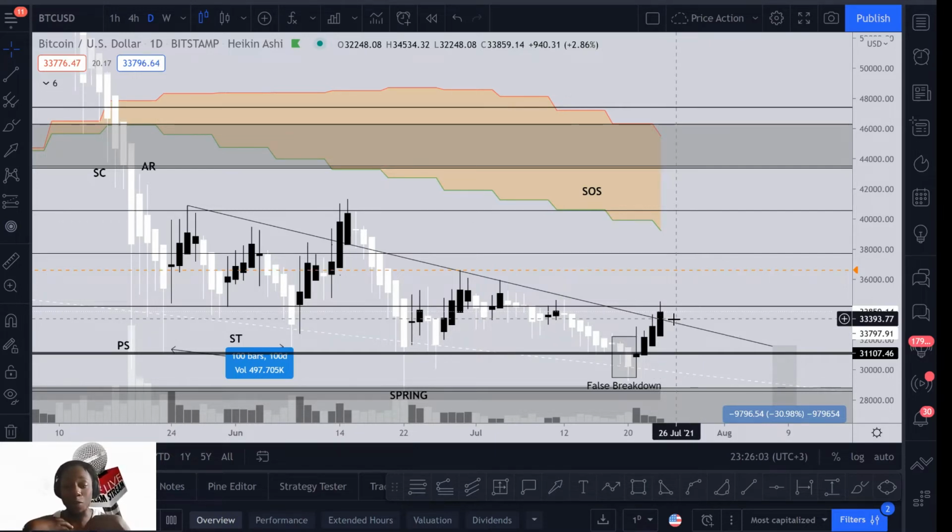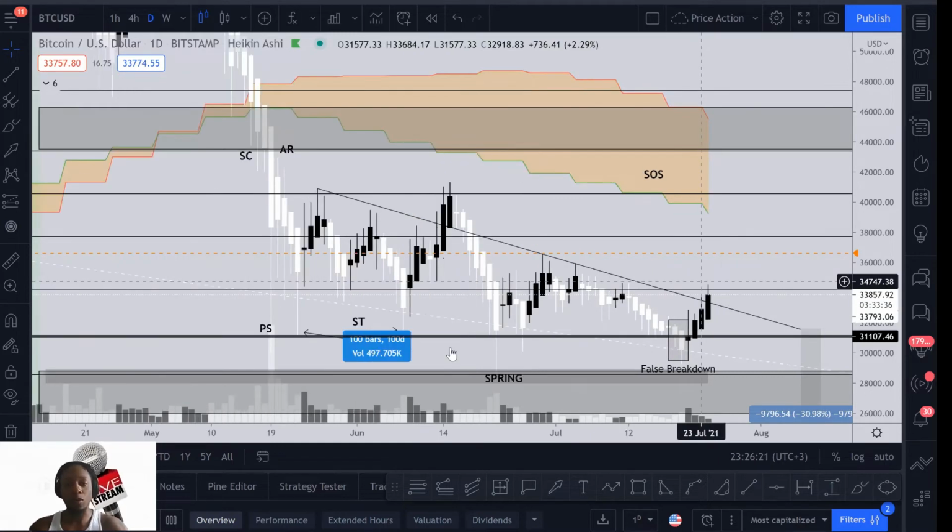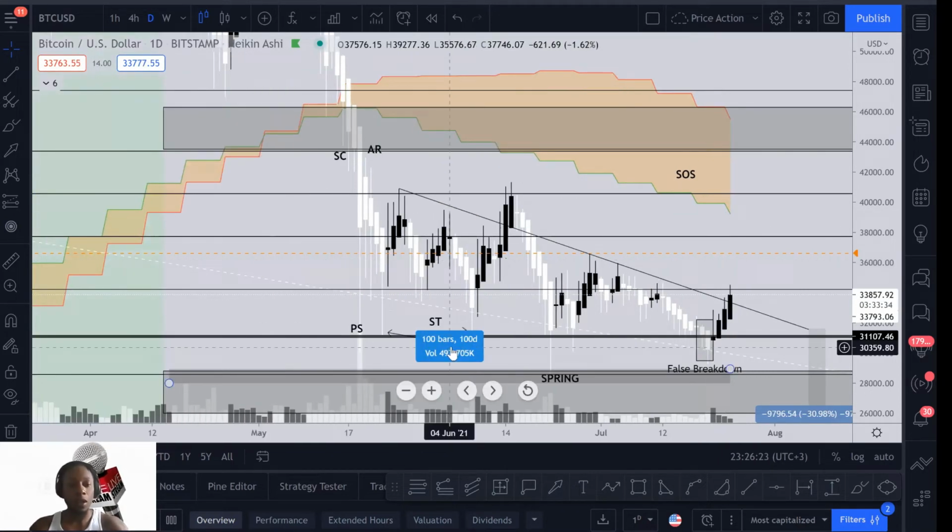Now, I didn't know that we would test that within the next 24 hours, but Bitcoin tends to move faster than all the other assets in cryptocurrency. Now, it's a good thing that we actually did test this Fib extension level, and we're continuing to hold that momentum.